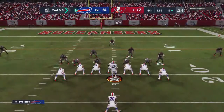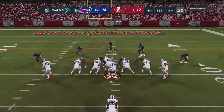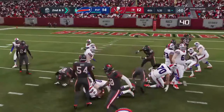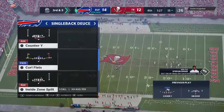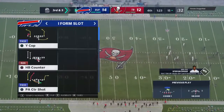So 2nd and 9, and you'd have to figure just about all 11 probably crashing the line here. Singletary again. And they'll work this down to the 15 for a pickup of 4. He's brought down after that run, still a good amount of meat on the bone here for this third down play. Can you envision them putting this in the air?